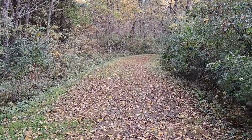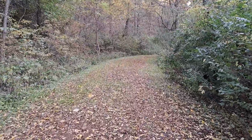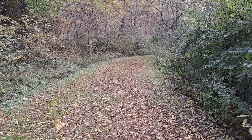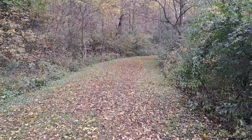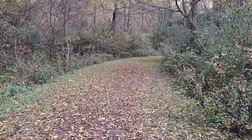Today is Saturday, October the 21st. And the temperature right now is a very pleasant 60 degrees. It is a seasonally warm Saturday afternoon here in Ohio.